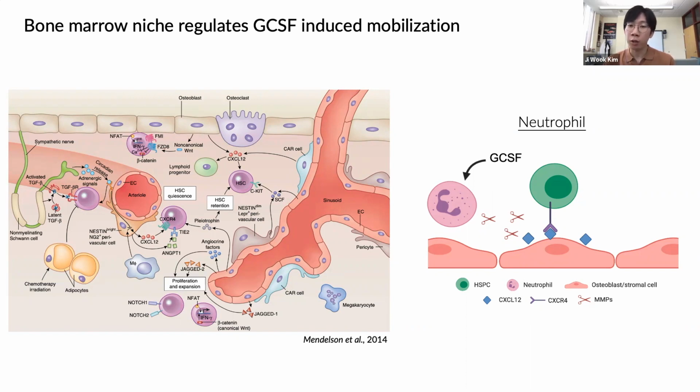Now, other studies also suggest that GCSF reduces the number of osteoblasts in the bone marrow, which are crucial for supporting stem cells in the bone marrow. So all of this evidence suggests that the bone marrow niche plays a critical role in mobilizing stem cells.